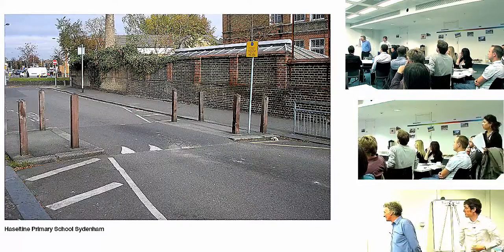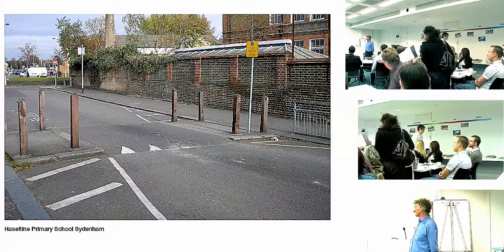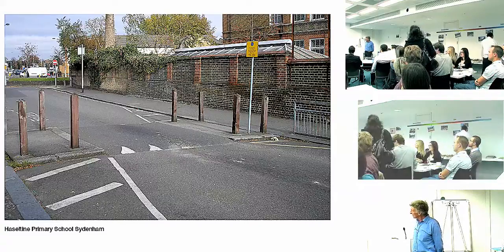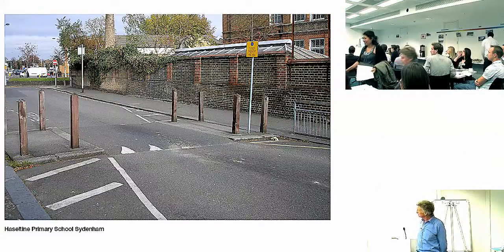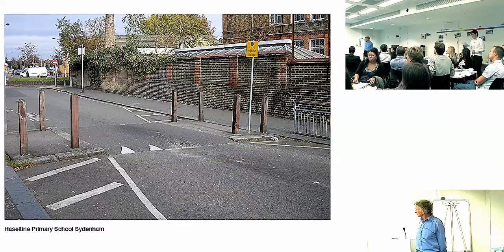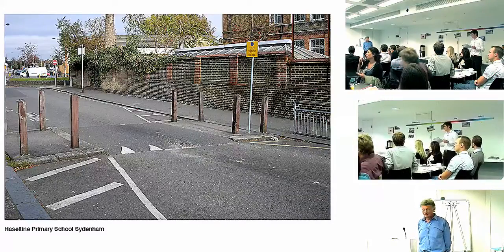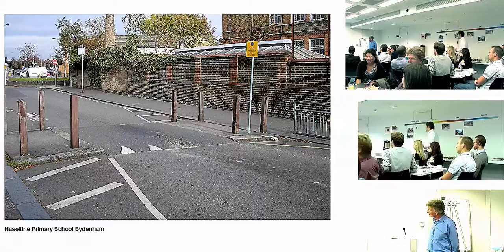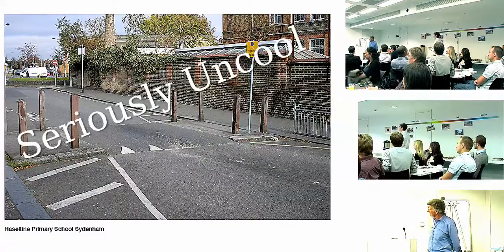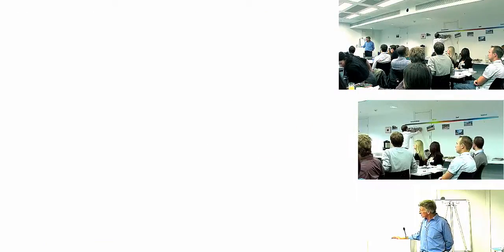Then we've got a primary school in Sydenham. I guess it's probably a set down area where parents might pull up if they're driving or picking up children, and where children will hang around after school. Blank wall. What do we think? Not very cool, is it? Not a nice place if you're a little person and waiting. It's rather bleak, isn't it? It's not somewhere you'd want to remember.